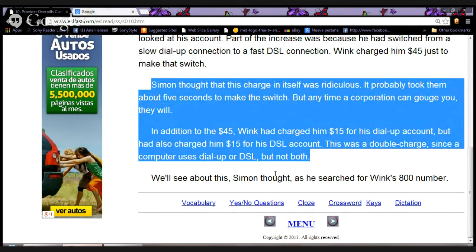Simon thought that this charge itself was ridiculous. It probably took them about 5 seconds to make the switch, but any time a corporation can gouge you, they will. In addition to the $45 Wink had charged him $50 for his dial-up account, but had also charged him $50 for his DSL account. This was a double charge since a computer uses dial-up or DSL, but not both. Okay, nice job.